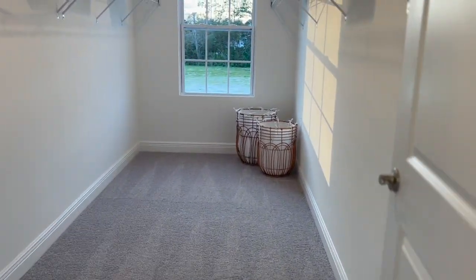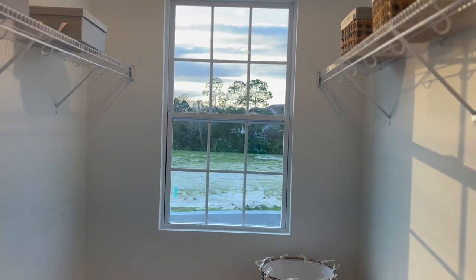Here's some more of that beautiful sunset.